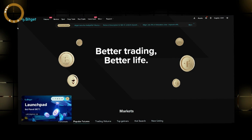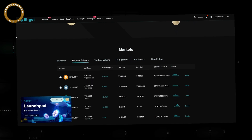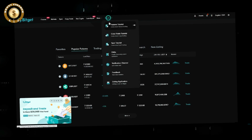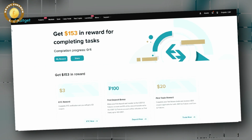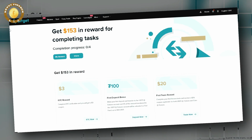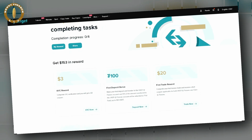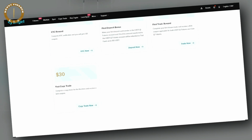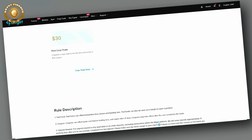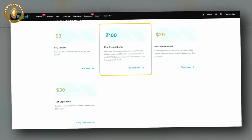Mouth-watering welcome bonus. We left the best part for last. Bitget will give you not $50 or $100, but up to $153 as a welcome bonus when you sign up on the platform. That's $153 that you can use to pay transaction fees, funding fees, or as a margin to open a position, plus many other great use cases. Here is a breakdown of the bonus.